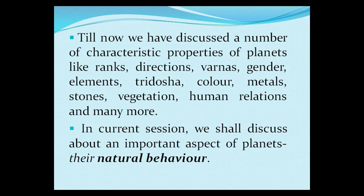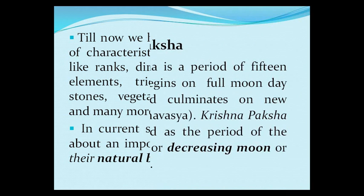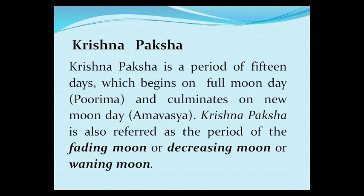Till now, we have studied a number of characteristic properties of planets like ranks, directions, varnas, genders, elements, tridoshas, colors, metals, stones, vegetation, human relationships, and many more. In current session, we shall discuss an important aspect of planets, their natural behavior. Before further discussion, I would like to introduce certain important facts.